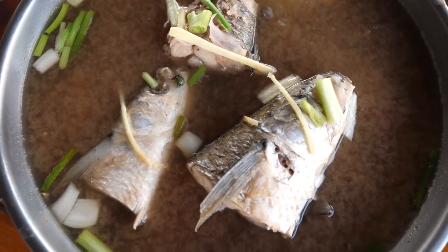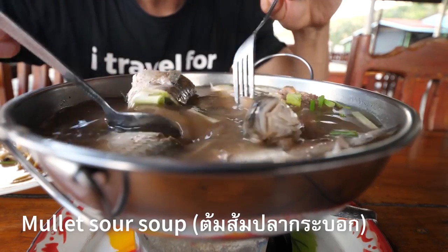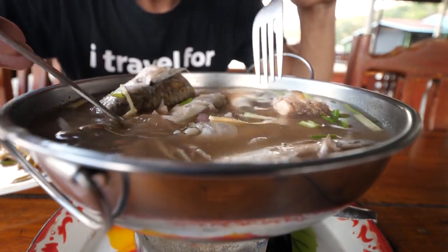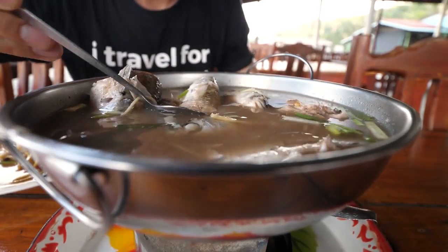Okay, and moving on to one more dish. This one is tom som, and it looks to be like blakabak, which is mullet fish, and it's a sour soup. Whoa, we got a bunch of heads down there. Oh, there's a bunch of fish. Okay, they're just small fish, but there's a lot of them.